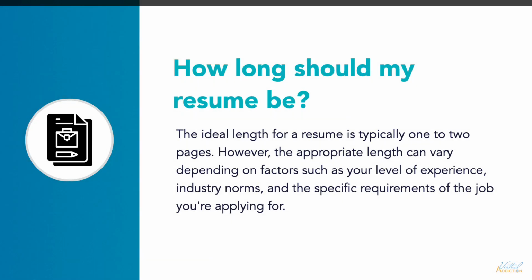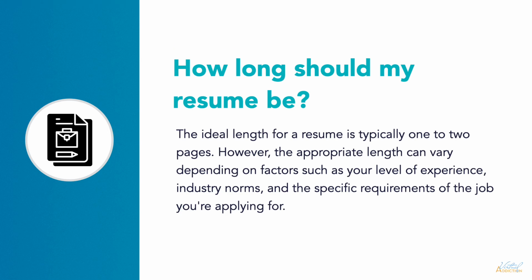A question that people often ask is how long should the resume be? An ideal length for a resume is typically 1 to 2 pages. However, the appropriate length can vary depending on factors such as your level of experience, industry norms, and the specific requirements of the job you're applying for.